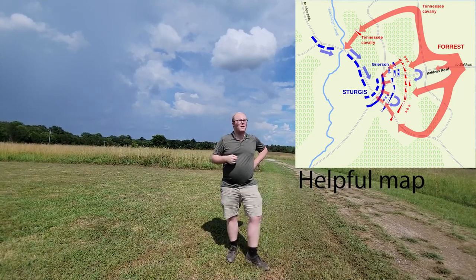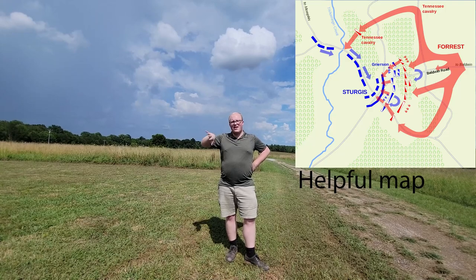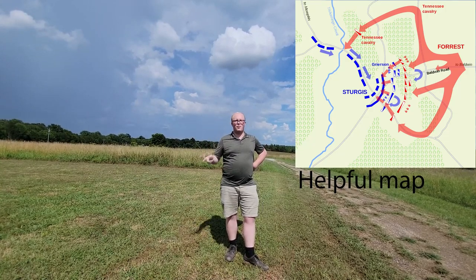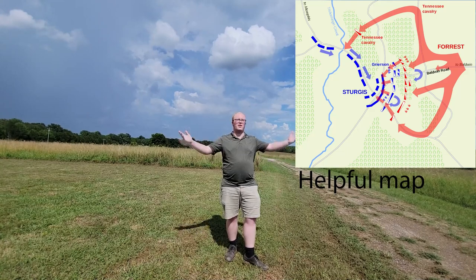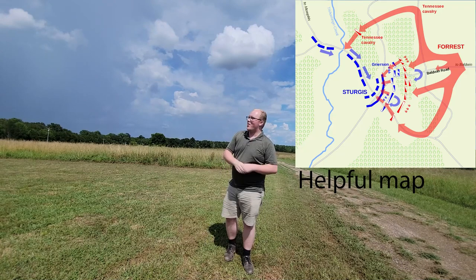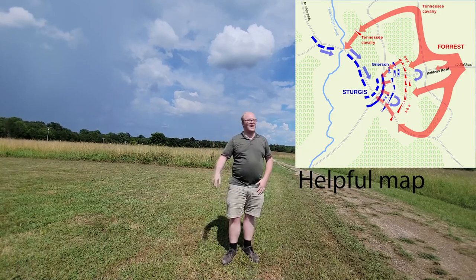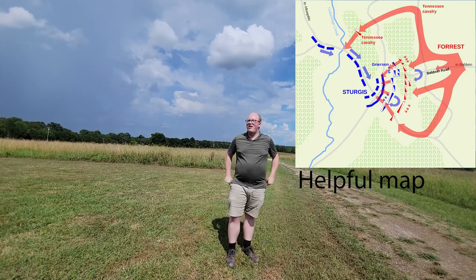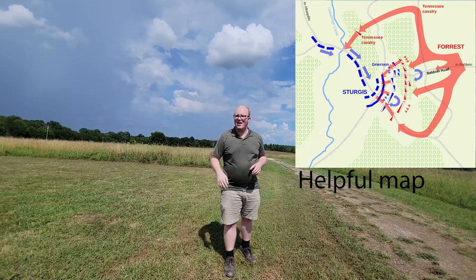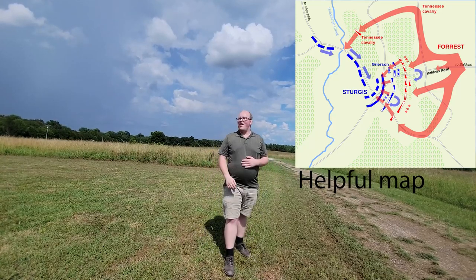And so the commanders can't see the end of their lines. The Confederate commander knows he's outnumbered because he's getting reports from his troops on either end that they're being enveloped. The Union commander doesn't know. He's not quite sure. He can't see either end of his line. And at any rate, the Confederate troops in front of him are pouring this devastating fire into his men.